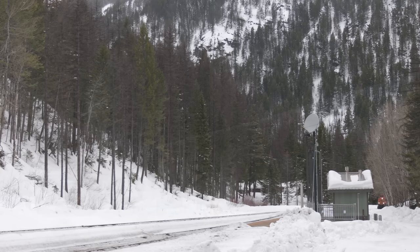BNSF 8452 gets a run at the 1.8% grade with its train of empty oil cans for North Dakota. This is the train we saw at Belton, with the CSX unit on the rear.